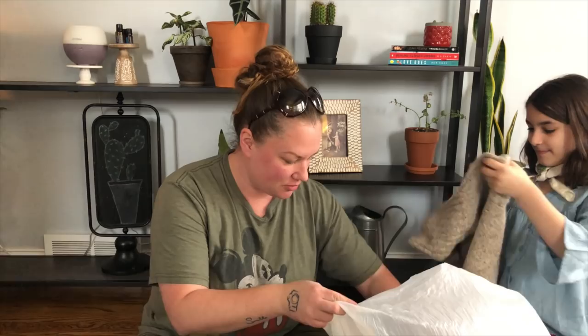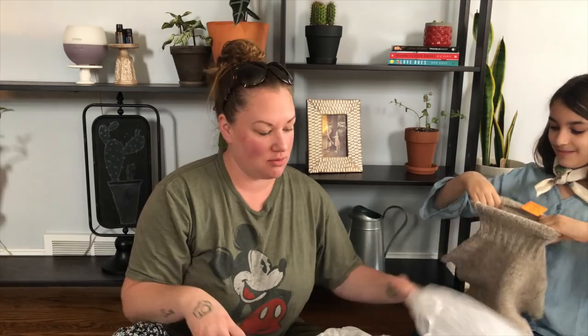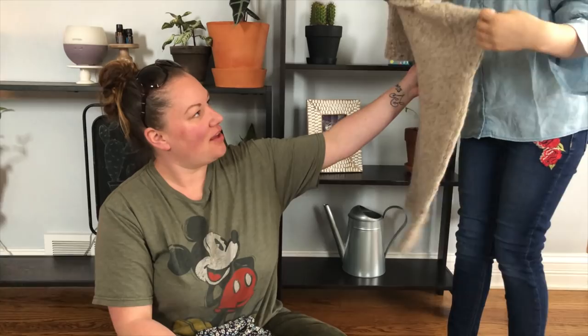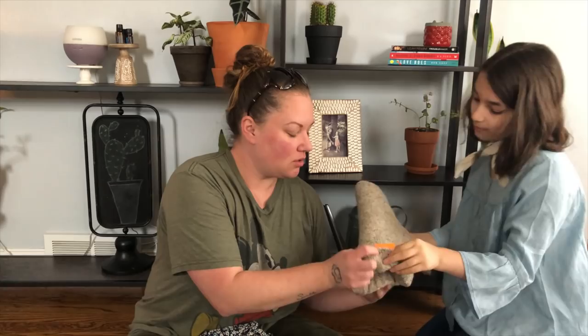Okay, and now the last of it is what Mia found. Of course, she dug in the clothing section. Anytime you get clothes at a thrift store, wash them first. So this is a sweater, a sweater shirt dress. Cute. Yeah, hold it up again. Yeah, cute. It was $4, so it was $2. This is small.